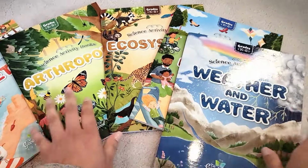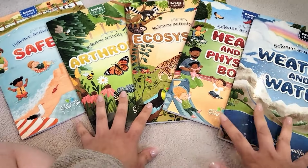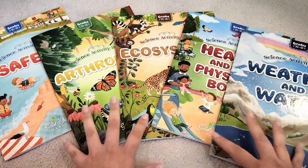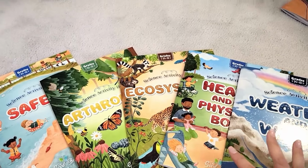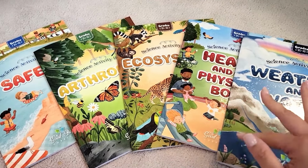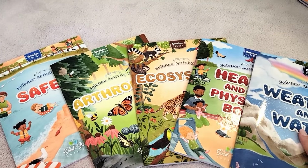So these units are great because they can be used alone for your littles. It says here grades K to 2, that's what it's geared towards, but you know your kid best. So if you have an older kid that you think would benefit from one of these activity books along with the units from The Good and the Beautiful, you could definitely use these. It's up to you how you want to use this. For example, my daughter is a preschooler, in JK, as we call it here in Ontario, Canada, and she's using these books right now.